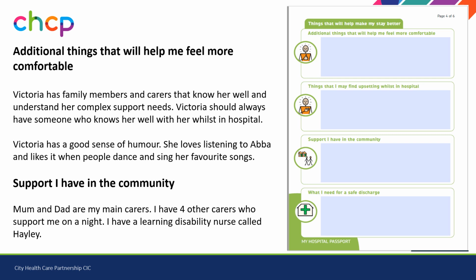Other little things as well, just key bits of information. Who are important to Victoria? So who is it, family members that are going to come and see her? Who is it that are important to her? She has a good sense of humour as well.